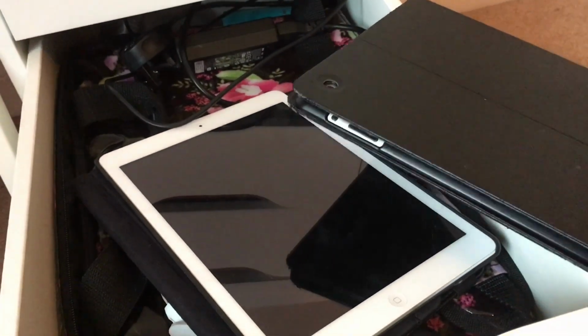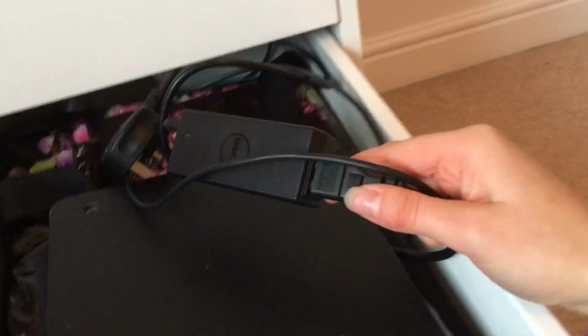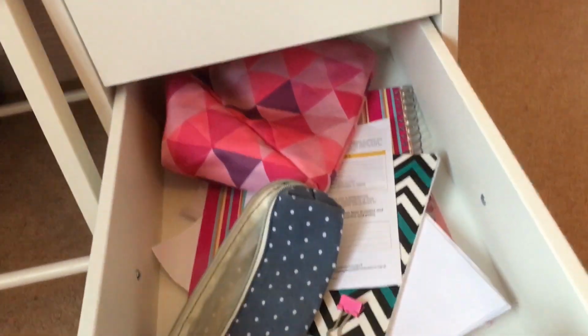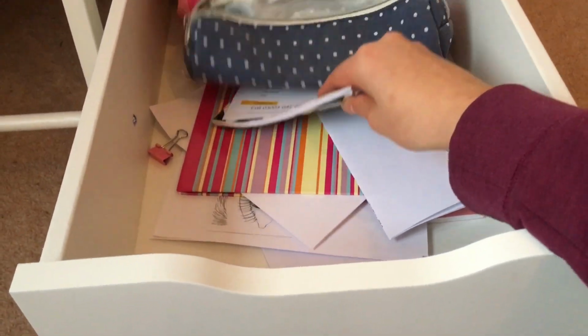I've got my dad's iPad in here for no reason. I was using it earlier and then I just kind of didn't put it back. A laptop charger, laptop case, just basically stuff that you need, and this drawer is like the perfect size for it. Okay, in here, I used to use this back in year 11 for all my school books, but now since I have folders, this isn't used very much. I do not know what that's doing in there. Yeah, it's all just a bit of a mess really.